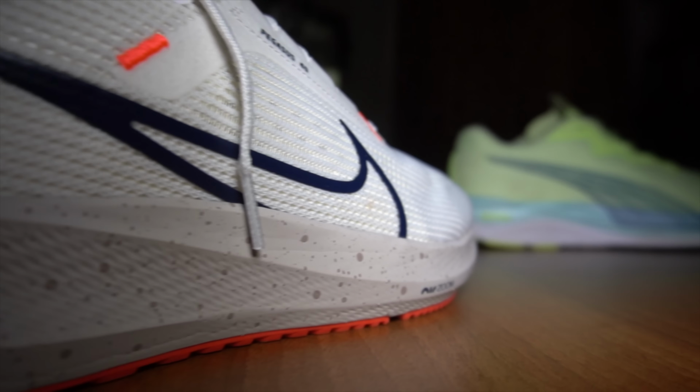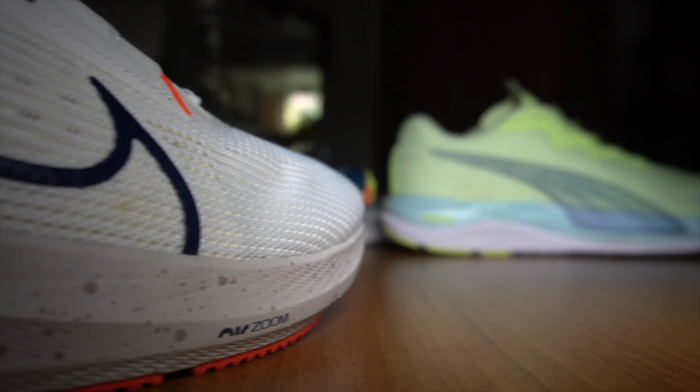If anything, that FLOATRIDE foam is just a little bit too compressive and squashy to really excel at propelling you forward. I think the inclusion of that air unit in the forefoot area of the Pegasus is a very important one. I think it just elevates the model above the Reebok somewhat. There's just more response here rather than just squash and compression, and I think the air unit is much more resilient than just foam on its own.